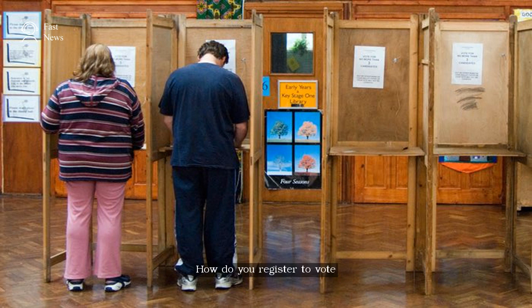How do you register to vote? You must be registered to have a vote in the election. You can register at gov.uk/register to vote, which requires you to answer 11 questions including your name, address, national insurance number and whether you want a postal vote. The deadline to register to vote is midnight on 22 May. To qualify to register to vote you must be a British citizen, a qualifying Commonwealth citizen resident in the UK, or an EU citizen resident in the UK.